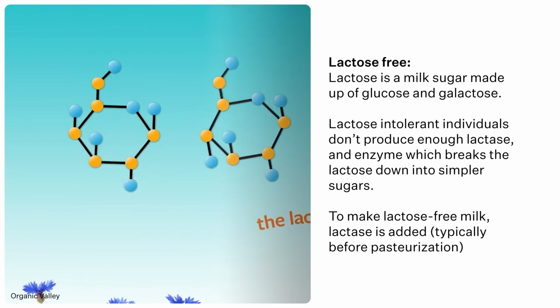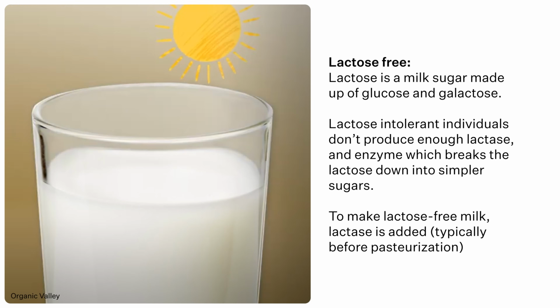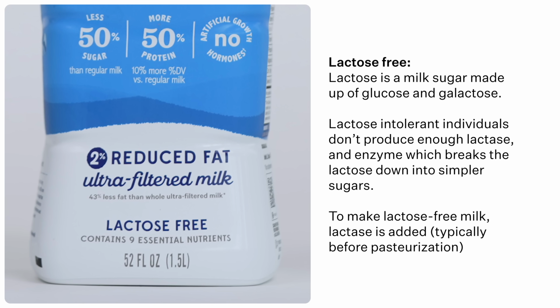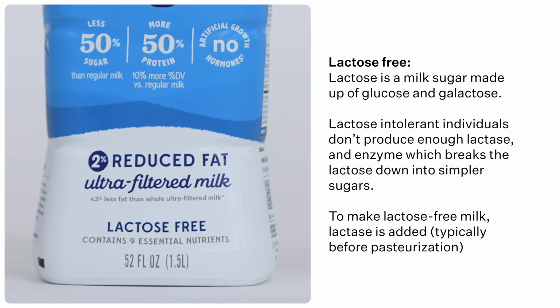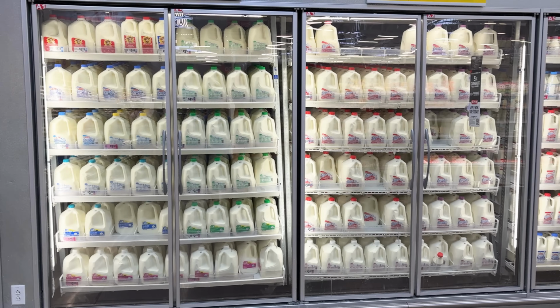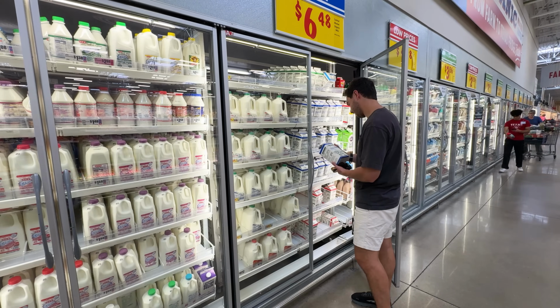So to make lactose-free milk, lactase is added typically before pasteurization. And some people say that this makes the milk taste sweeter because glucose and galactose are sweeter on their own than pure lactose is. But in short, these processes explain how we end up with so many different milk choices at the store when we're wandering the dairy aisle.